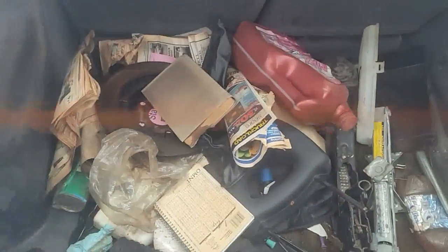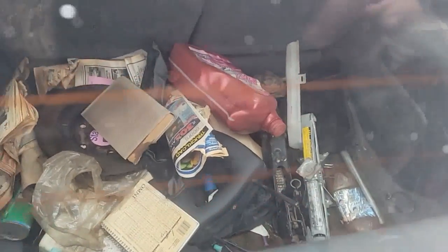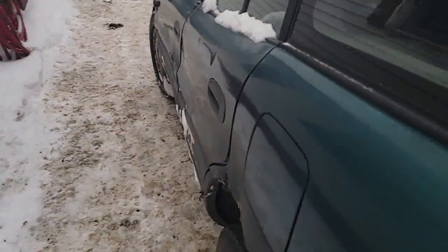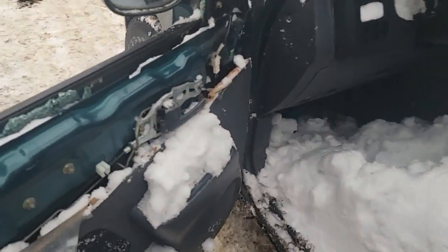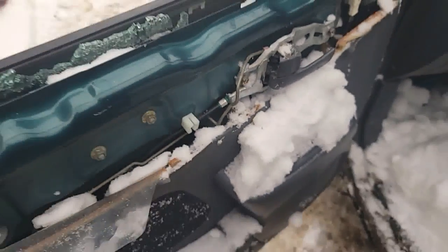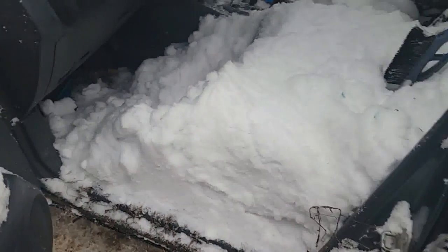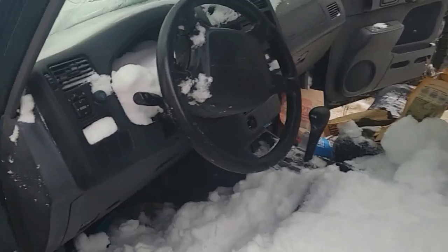Ooh. Looks like a rotor in there. Some jacks. Had to use some persuasion on this lock, bend the rod back, get it to open, and yeah, some snow inside.